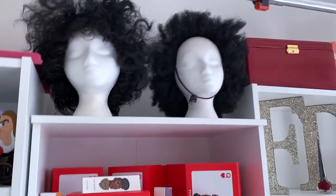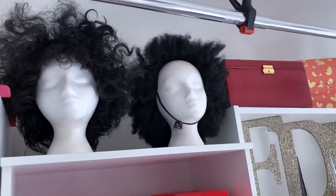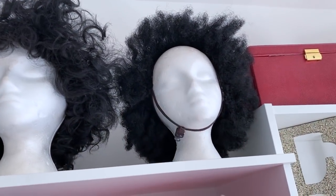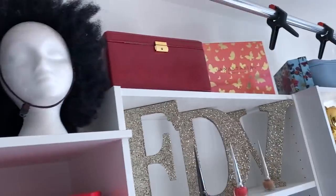That's that, this wig right there. This is my African wig. This is ethnic. This is roots. This is, you know, I am so black. I'm proud. I'm giving it to you. So I just put them up there. What can I tell you?